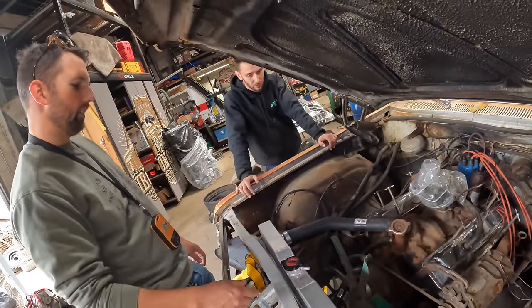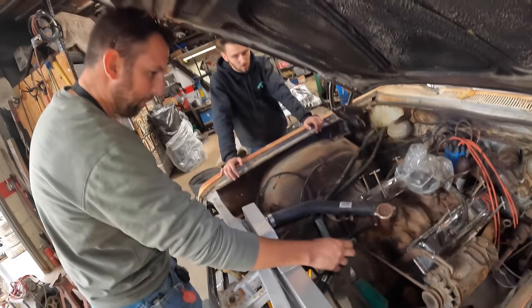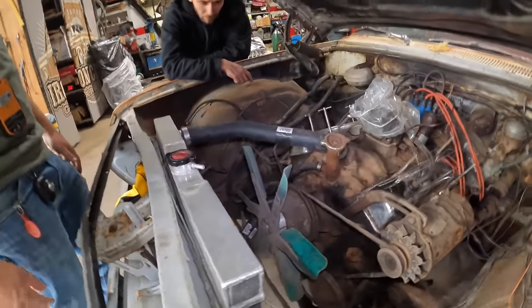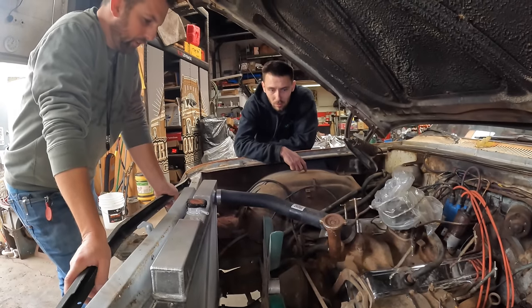That's an old style aftermarket. Yeah. The factory radiator's in the box. Yeah, these are the fiberglass blade ones. Was that factory radiator any good? I don't know. Probably not. If this runs good, I would just leave the aluminum one in it.